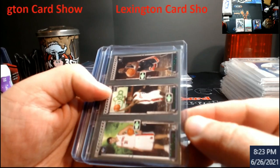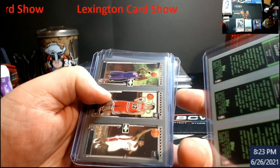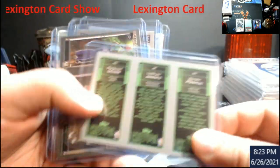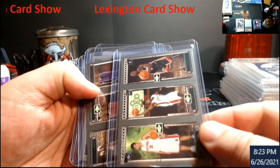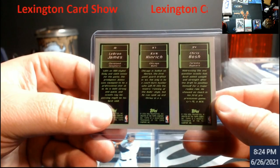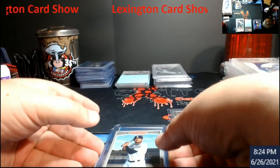Two different LeBron rookies. This one here is with Dwyane Wade and what was his name? Milsap, I forget how you say his name. It's been a while. But that's who it is on the back there. This one looked pretty good in shape, probably a 7 or 8. This one here was a little bit rougher condition. This has Bosh, Kirk Hinrich, and LeBron on it. We're going to use this for a giveaway coming up, so be on the lookout for that in the video.